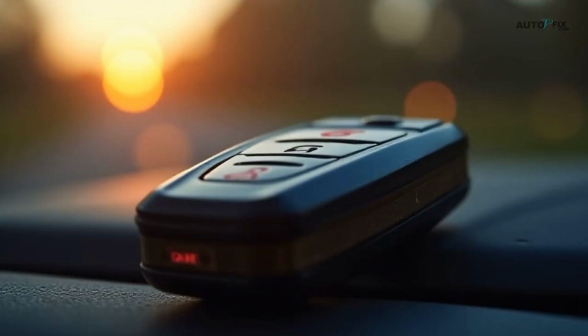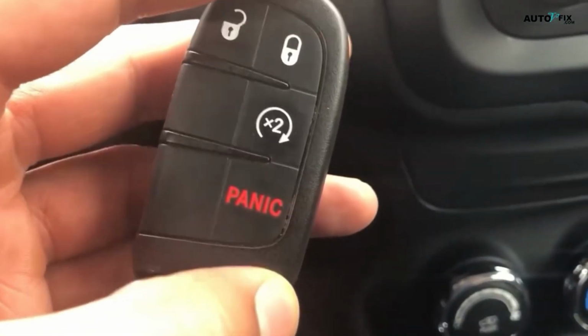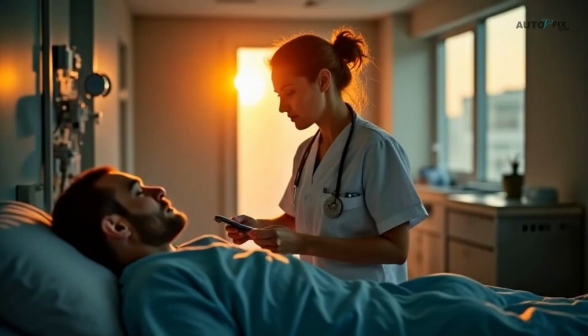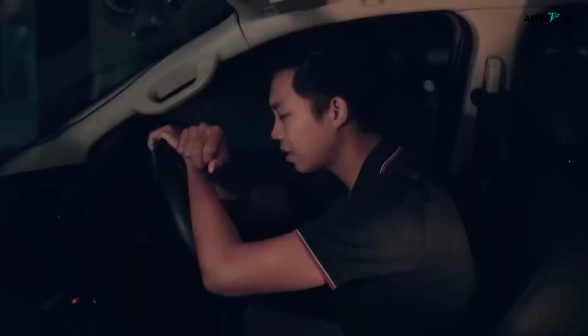Most key fobs have the panic button marked with a red symbol, or labeled as panic. Just hold it for about 2 to 3 seconds and the alarm will continue until you press the button again or unlock the vehicle. This feature can also be beneficial in medical emergencies. If you can't access your phone but need assistance, the noise may alert those nearby.